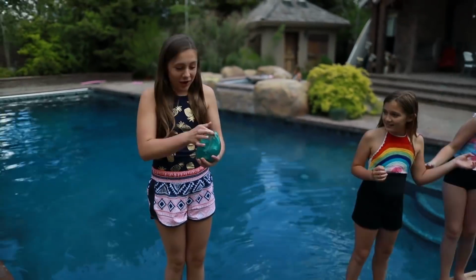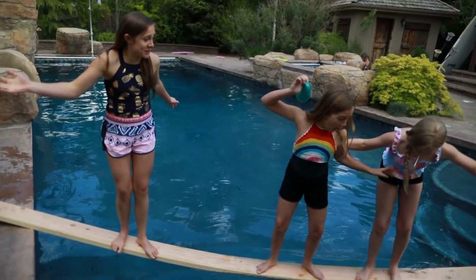Potato with like a little stress ball. Okay, ready? If you try to catch it?